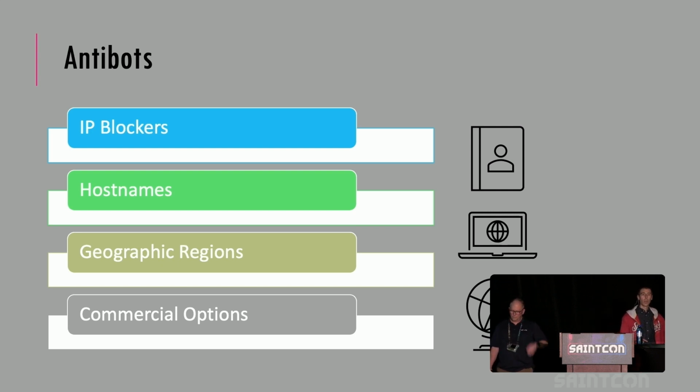Geographic regions, GeoIP, really key. Lots of actors use this. Very simple to set up. I only want victims from the US. I only want victims from the UK, from Asia, from Australia. Wherever it needs to be, they can lock it down to a system of a place geographically.